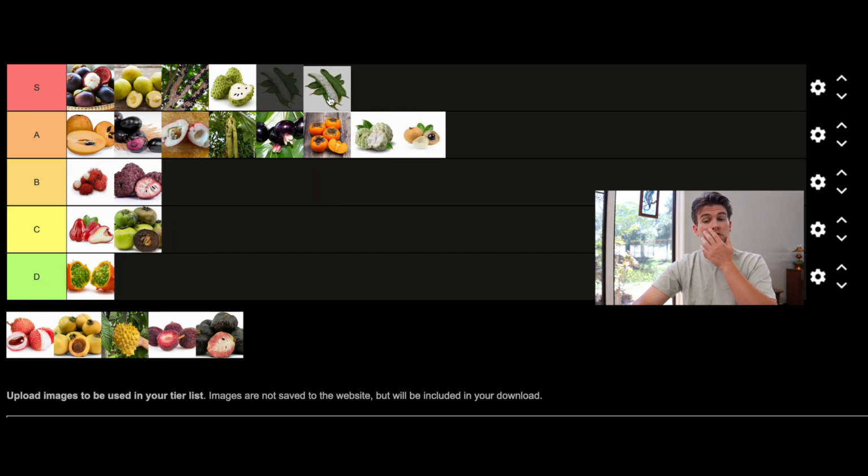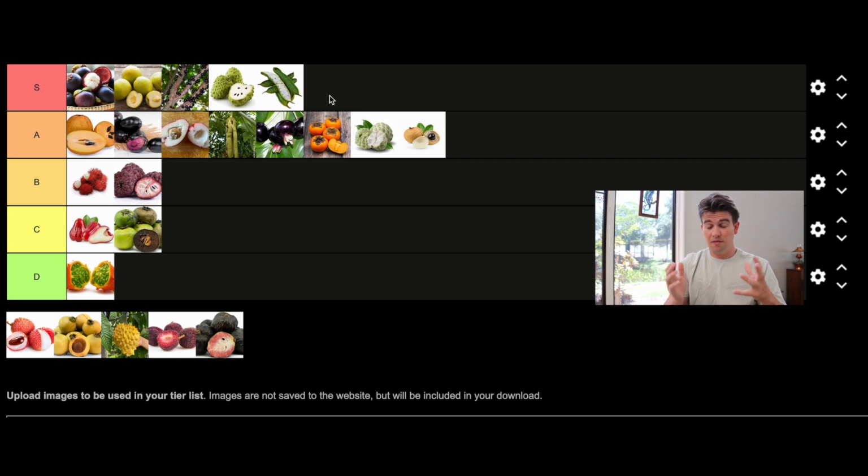I'm going to put ice cream bean in the S just because this year my trees, I've got 2 varieties, have made some of the best tasting ones I've had. If you would have asked me 2 or 3 years ago, I would have put it in A. But now that my trees have made some really good fruits that actually do the name justice, S for me.